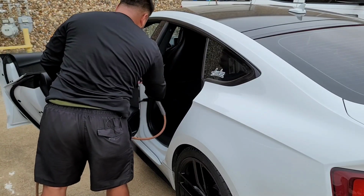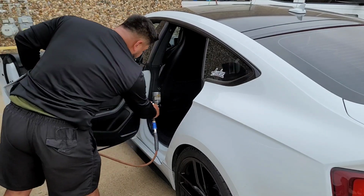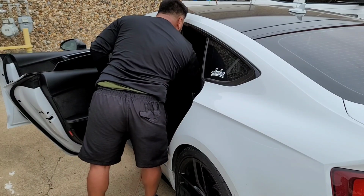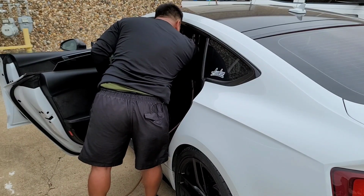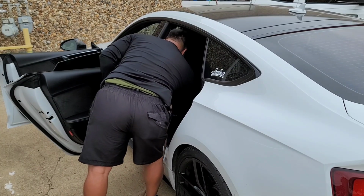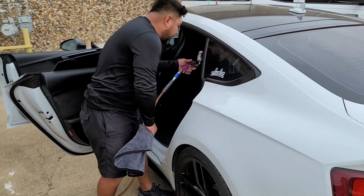One of the reasons I like using this dressing or this conditioner is because it truly leaves you a nice fragrance. A little bit of this product really goes a long way, guys.